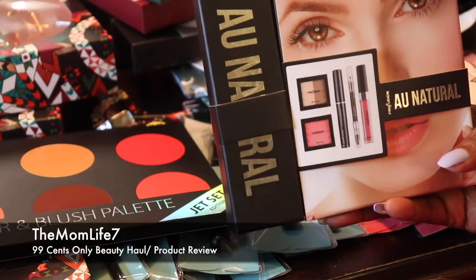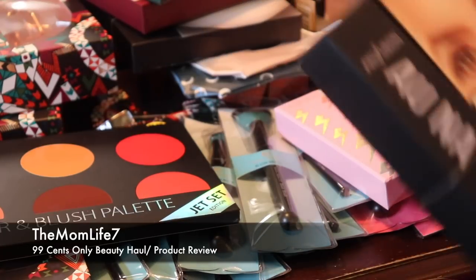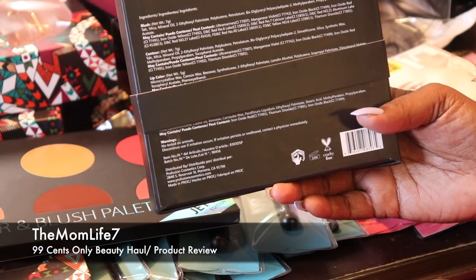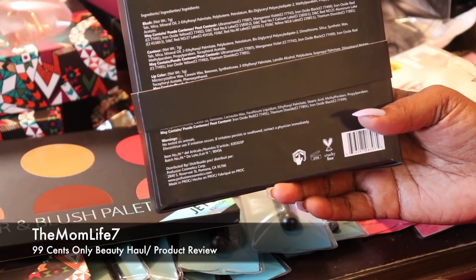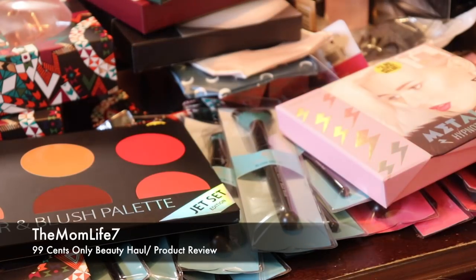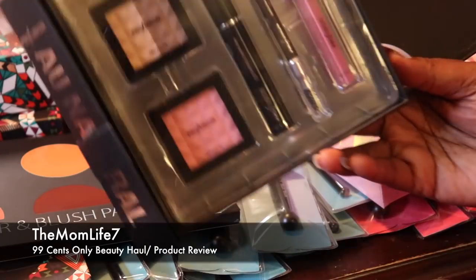Okay, now I'm not sure what this one is. They're calling this one all natural. I don't know what that means. So with this one, you get a dual contour, a blush, a mascara, a brow pencil and spoolie, and a lip color. So that gives you a little bit of everything, I think. I guess it's more like if you want a natural look. I guess that's what it means.